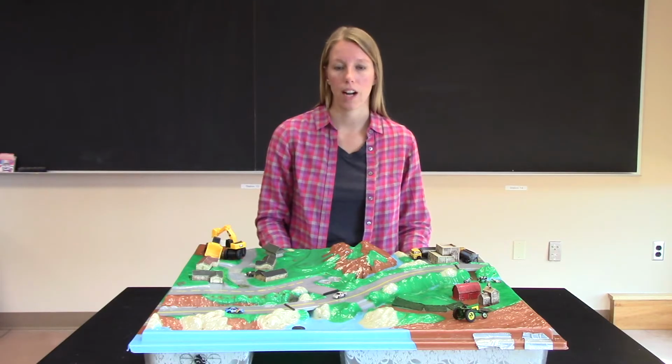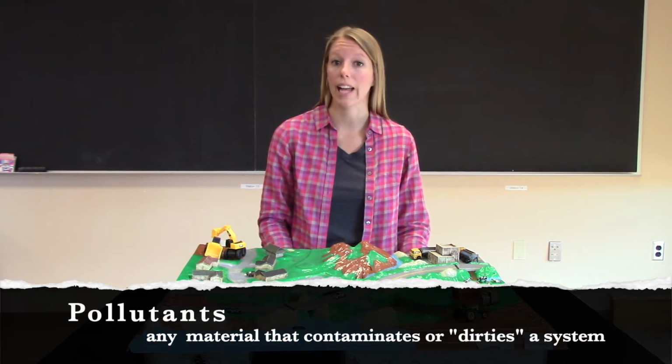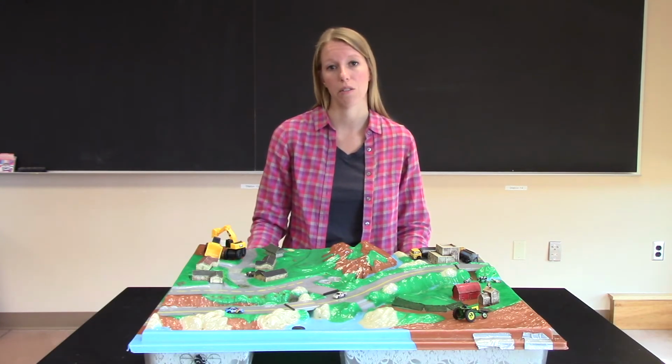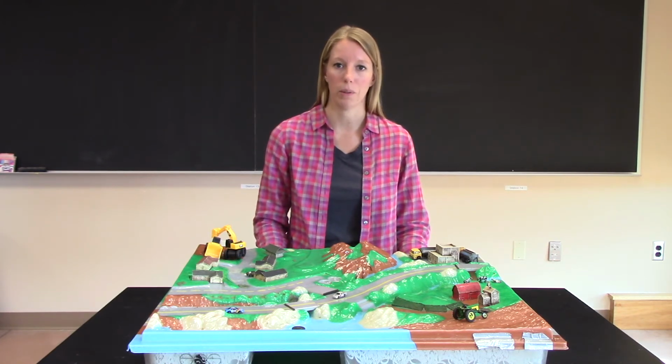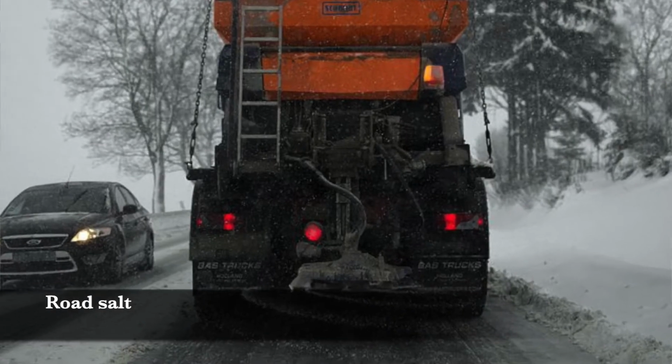It's important for us to be able to protect our watershed from pollutants that enter the system in any area, because those pollutants affect all the areas downstream. So we want to protect each part of our watershed from pollutants. Some common pollutants that we can find in the watershed include things like the road salt that we put on the roads in the winter.